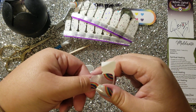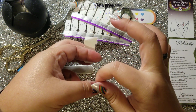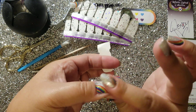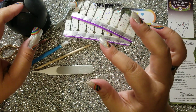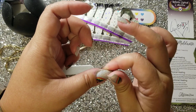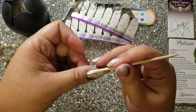Like I mentioned last week with the Lillian Fox, it's hit or miss for me as far as staying power, because sometimes it will stay on, but most of the time it chips after a day. Excuse me, after a day. It doesn't last very long for me. Ah, I missed it. Oh well, that's fine. It's just nails. But yeah, it doesn't last very long for me.